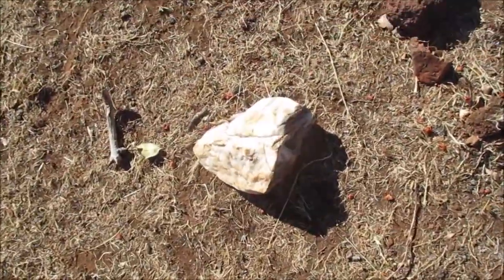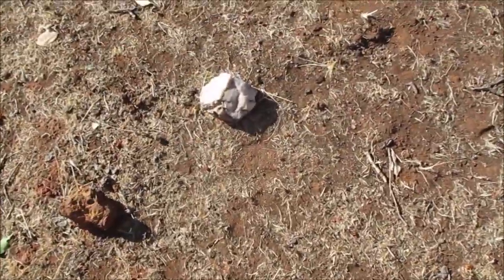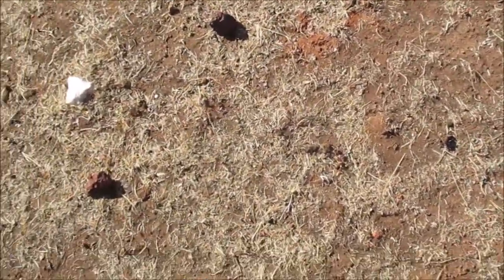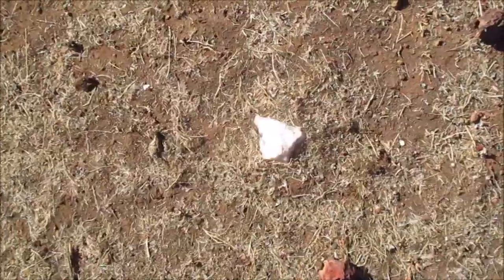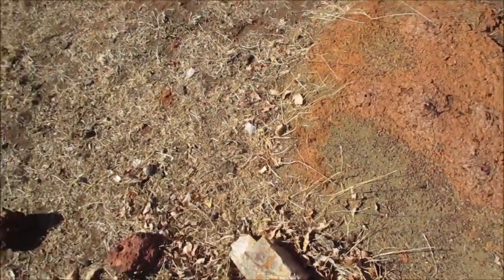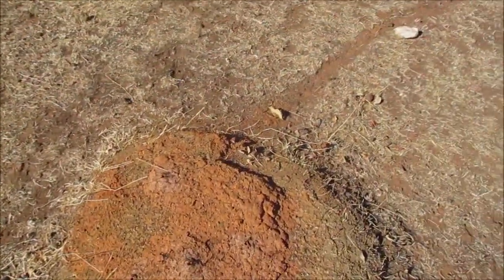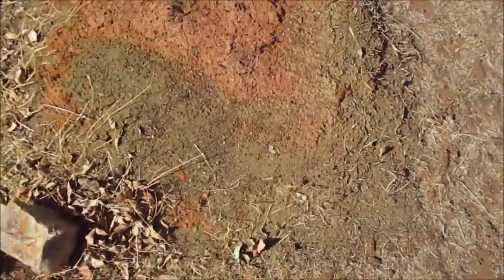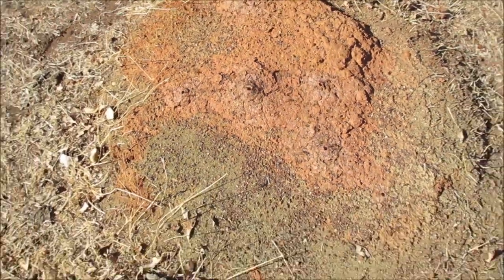there's some more quartz. Now, I know there are some quartz reefs nearby, so obviously this quartz is shed from it, but the reef is hidden, it's under the ground somewhere, so I might have a bit of a look around here. I'll grab me Monster and check out these ants, guys. They're going absolutely ballistic. I'll have a look around here with me Gold Monster.